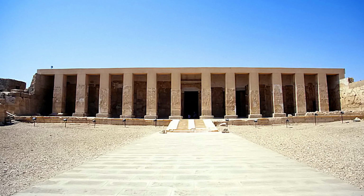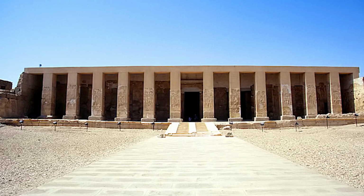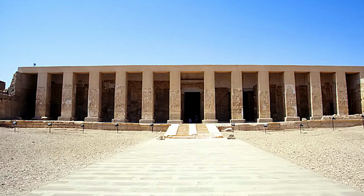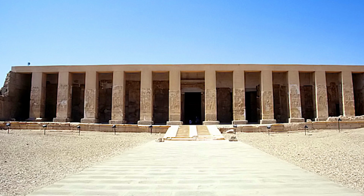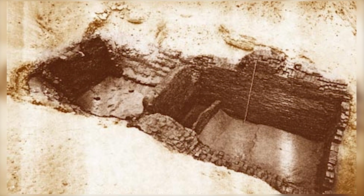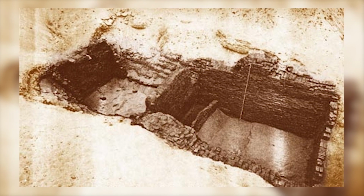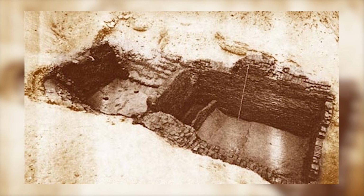King Narmer was buried in a tomb located in the necropolis of Abydos in Upper Egypt. The tomb was discovered in 1897 by British archaeologist James E. Quibell. It consists of several rooms and corridors lined up with mud bricks, and its walls are decorated with intricate hieroglyphs and a description of the king's life and achievements.